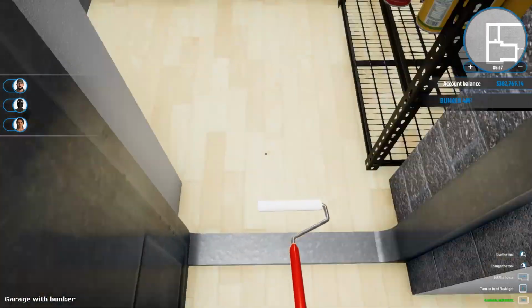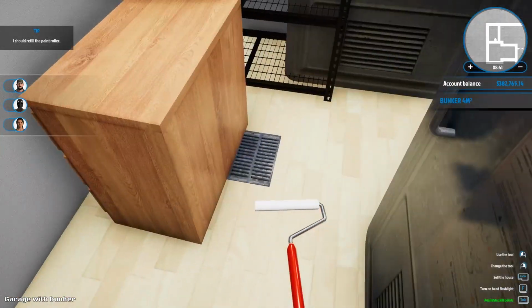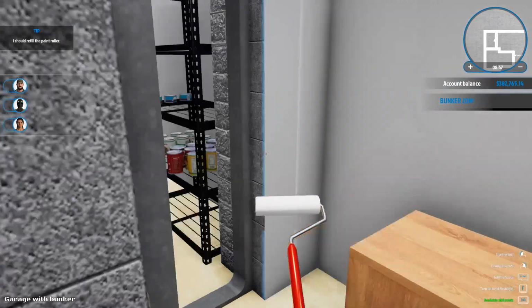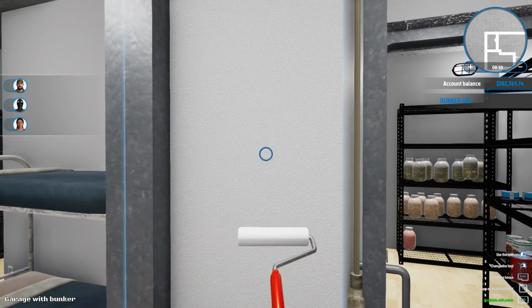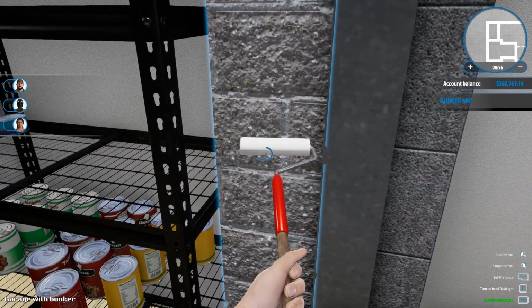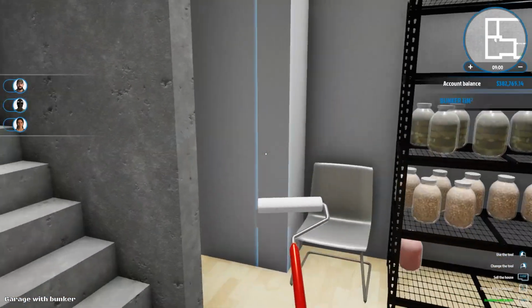Okay, that's all done. I think I painted some of that. Is there any paint left? Yes, there is. There is paint left. I'll have to close all the bunker doors and just make sure that I've painted everywhere I should have done.